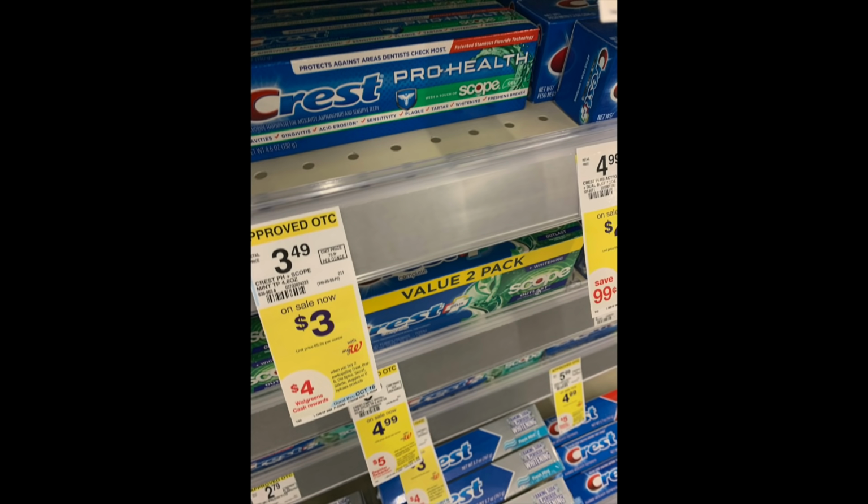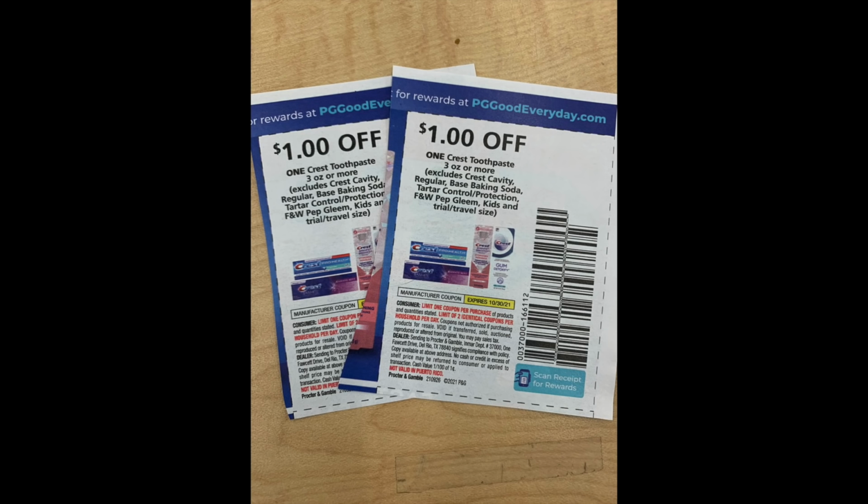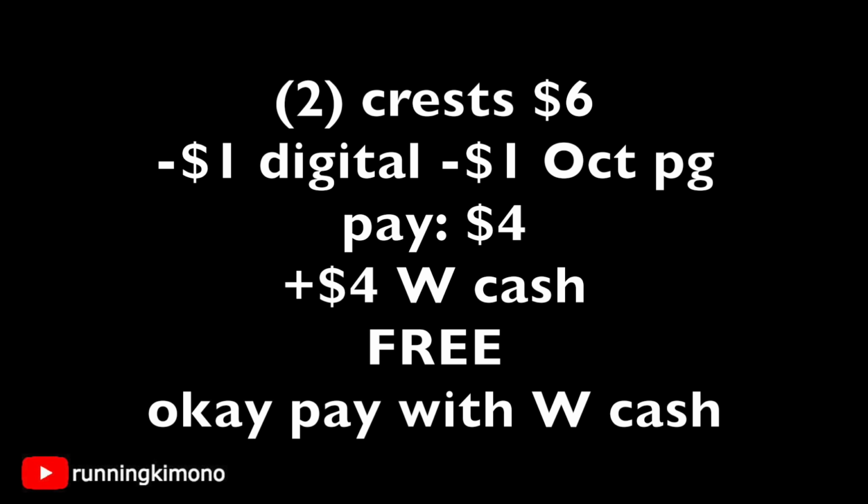Now, my absolute favorite, toothpaste. Grabbing 2 of these, using this 1 digital and then a $1 coupon from the October P&G. You could either get a brush and a paste as well, but I think my toothbrush coupon, I used it last week. So either or, guys. 2 Crest toothpaste is $6 on the nose, subtracting the 1 digital and the 1 paper one from the October P&G. You're paying $4 out of pocket and getting back $4 in Walgreens cash, making it free. Now, if you wish to use a little bit of Walgreens cash to spend it to earn it, you absolutely can do that. And I'm always saying no toothpaste, and look what I did.